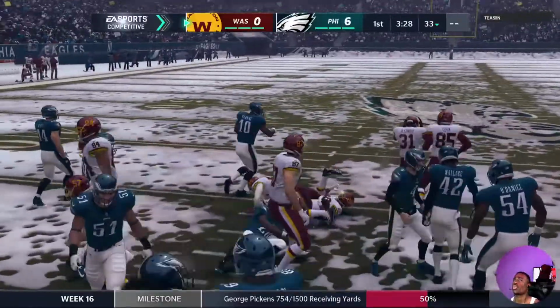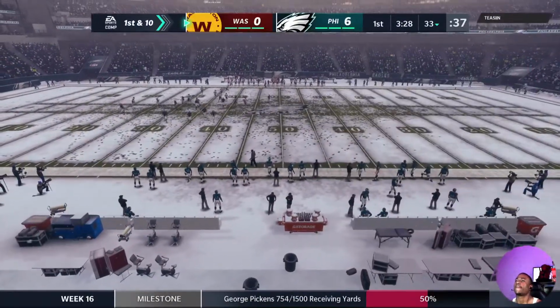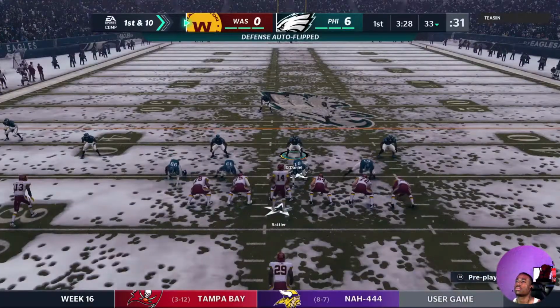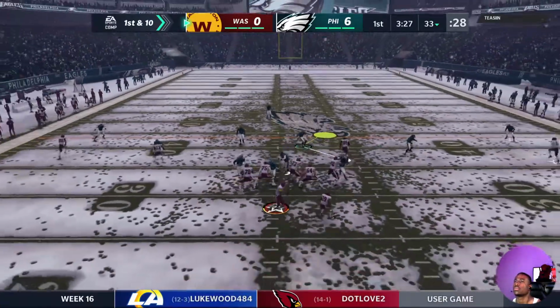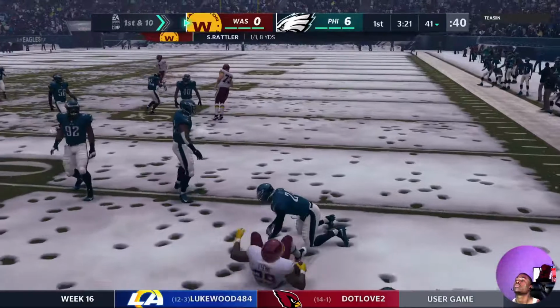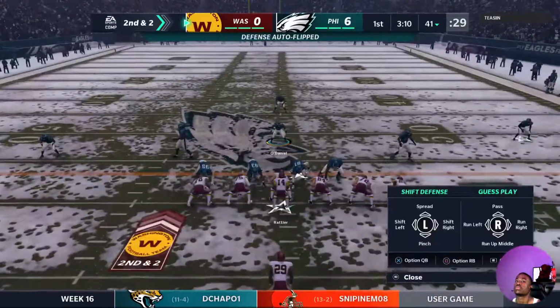Here as he's past the 30. And a good effort on the return there. Gets him across the 30 up to the 33. So they'll come up 1st and 10 now from the 33. They'll try and start this drive in the air. Oh, it's a screen pass. That's complete. This will be stopped about 2 yards shy of the marker. 8-yard gain, 2nd and 2.